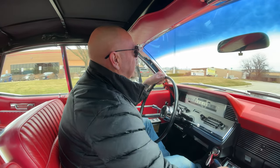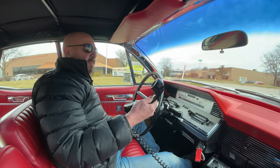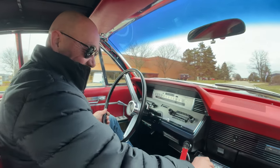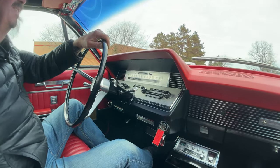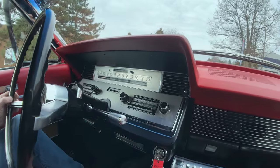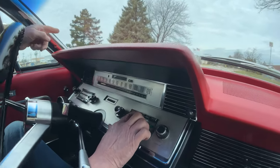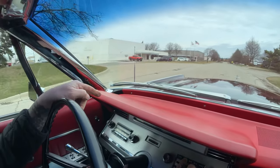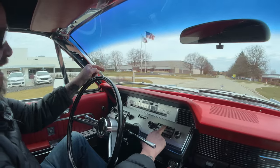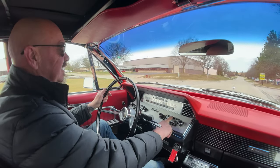Now we're gonna take a look at the dash here. First of all, I'm gonna get on my car phone here. Isn't that cool? This thing is neater than heck. You can see the dash is all looking sweet. We got the radio right here, and watch this, right outside there. Put the antenna up, the radio works. Isn't that neat? I'm gonna turn it back off.